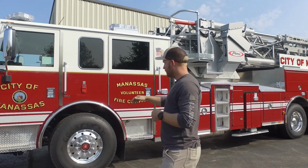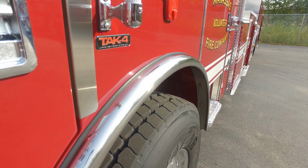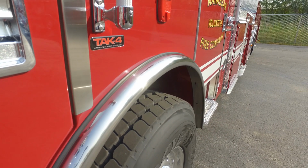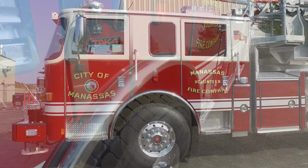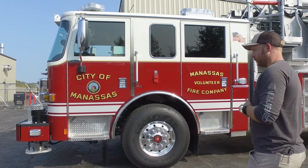Starting with the cab here, we did go with the TAC4 suspension on the front axle. The operational capabilities that gave us, with weight rating and our cramp angle, was undeniable and was an easy choice for this apparatus.